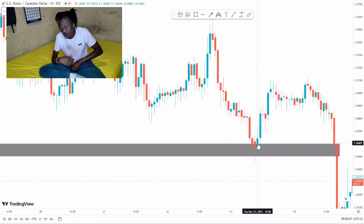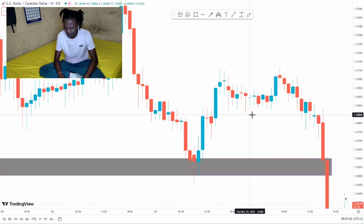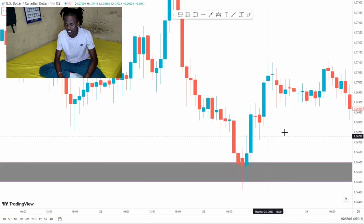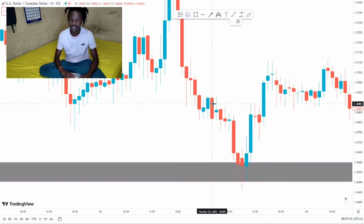So I waited, and I saw that our London open candlestick closed bullish. When it closed bullish, I told the team that, guys, price is creating a possible double bottom. Let's look for a bullish momentum candlestick or a bullish candle close above our very same zone, and look for a possible reversal to the upside. And that was it.